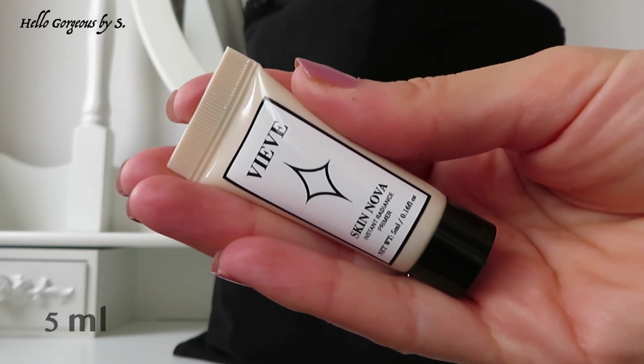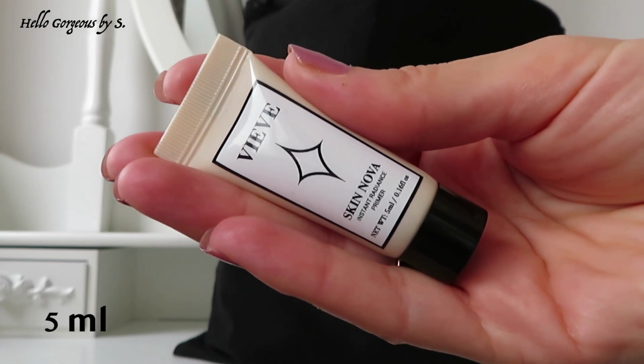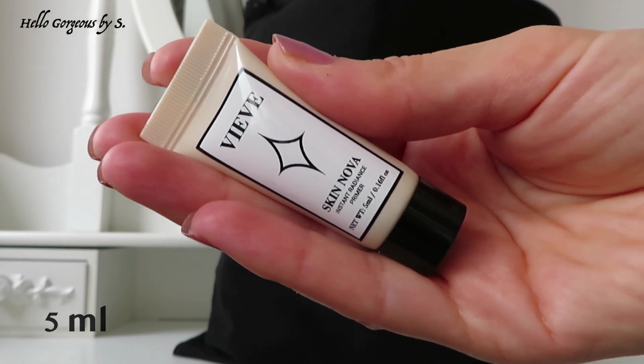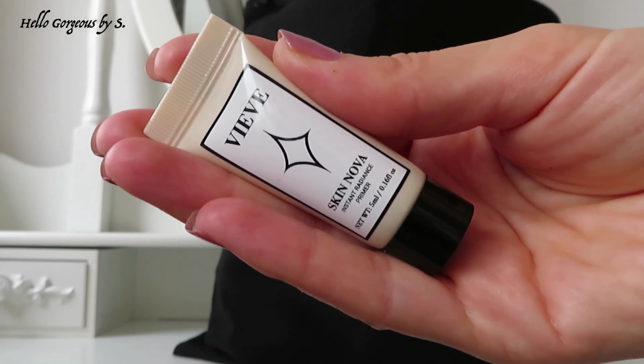Vieve Skin Nova Instant Radiance Primer is a face primer that may be worn on its own or under your makeup to add glow to your complexion.